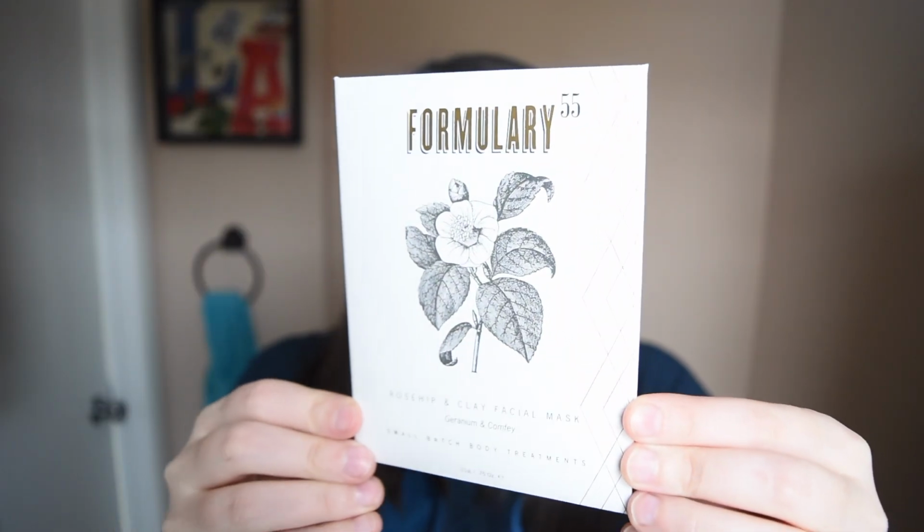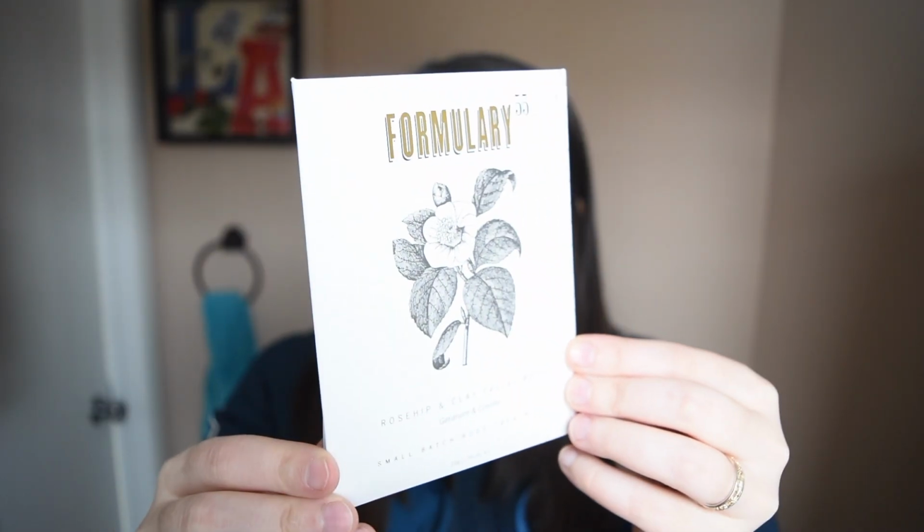But the mask that I want to try out to relax myself during this stressful time is going to be the Formulary 55 Rose Hip and Clay Facial Mask. And I'm excited because the last Formulary 55 I had was really good, and I'm excited to have something with rose hip because rose hip is something I've recently been getting into a lot of. So I am super pumped to try this out. If you want to see what my last mask was like, I am going to leave a link to that Petit Vour review up there so you can see how well it worked out. But hint, I really liked it.